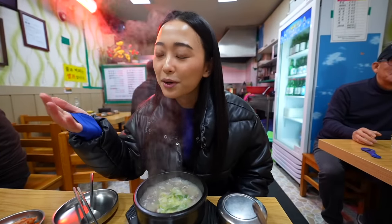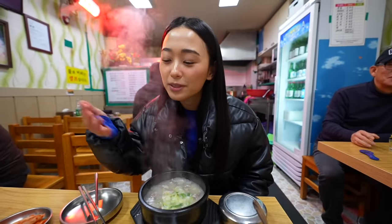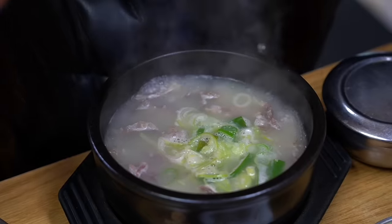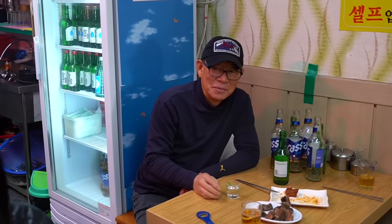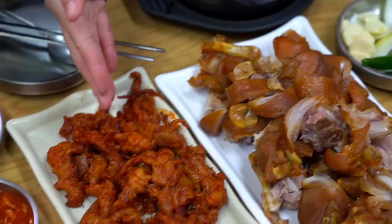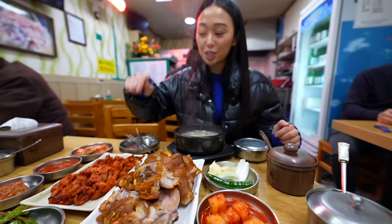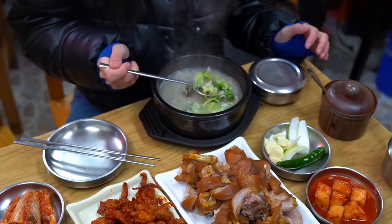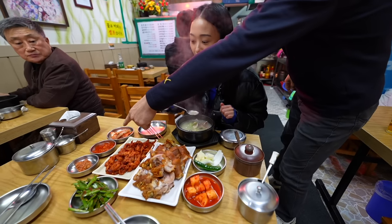This is Korean facial 101. This is how we retain good skin. It's hot broth. Opens up your pores. Okay, we have jokbal, which is pig trotters. We have dakbal, which is boneless chicken feet. And we have soondaegook, which is pork intestine soup. This is the soup.